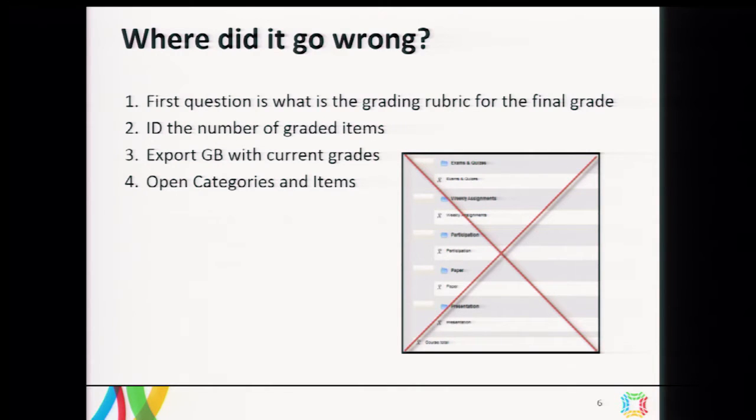I have tried various things, but what I do when I go to fix it and they come to me is the first thing I ask them for is the course rubric. What is the final calculation going to be? How many things have additional elements to it, the quiz category? How many quizzes are there?